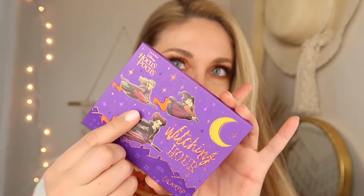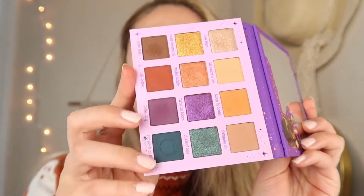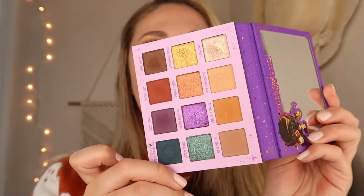They do have one last year that they created. This is called Witching Hour Pressed Powder Palette, and it's very pretty. I've done a look already, and I used more of the purpley tones, so definitely check that out if you want to see that.